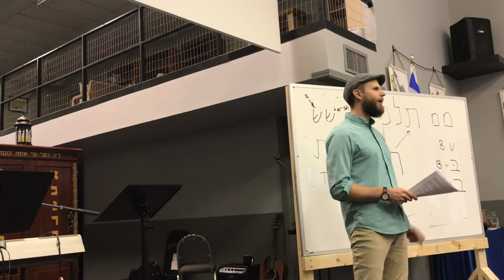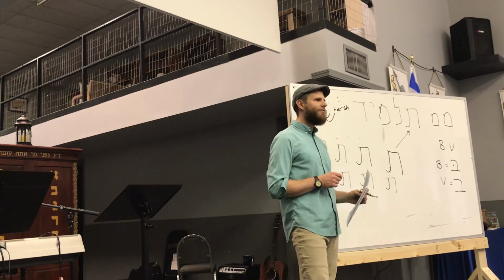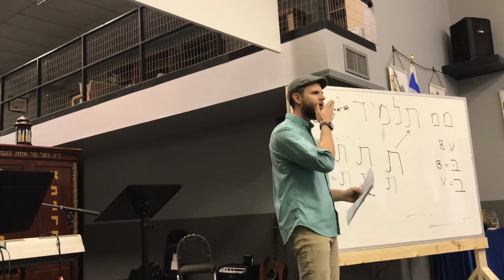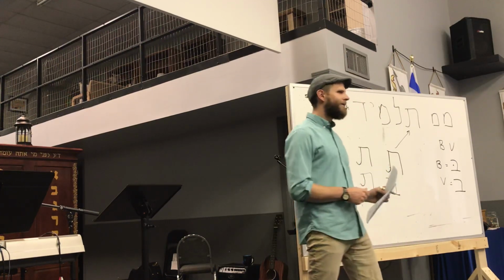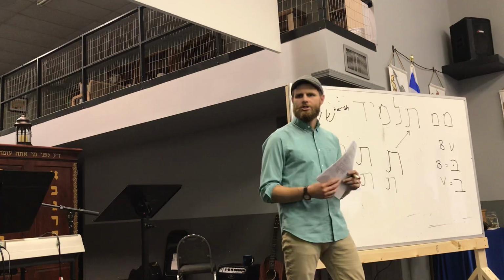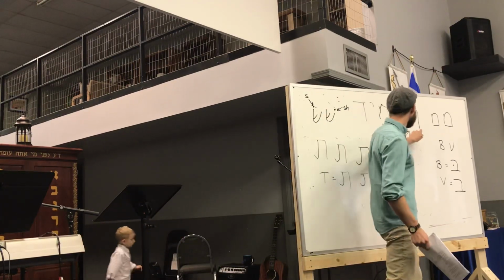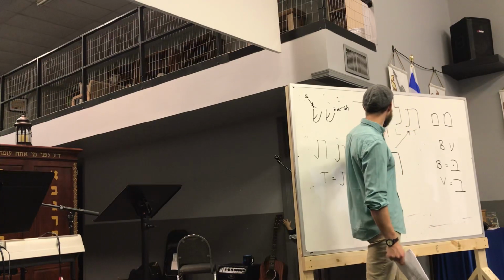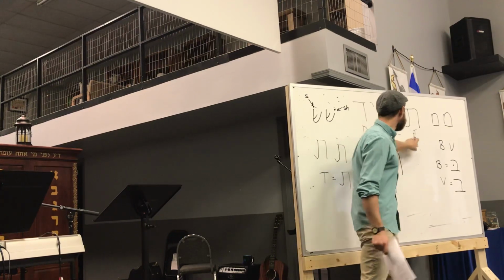Aleph, Beit, Gimel, Dalet, Hey, Vav, Zayin, Chet, Tet, Yud, Kaf, Lamed, Mim, Nun, Samech, Ayin, Hey, Sadi, Kuf, Reish, Sheen, Tav. Good. Now we can spell this entire word. We have a T sound, we have an L sound, we have an M sound, we have a Y sound, and we have a D sound. So if we put all these together, we have Talmid.